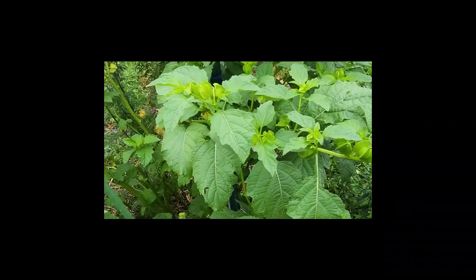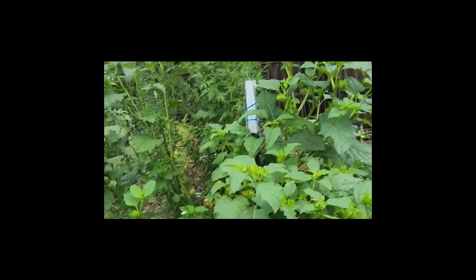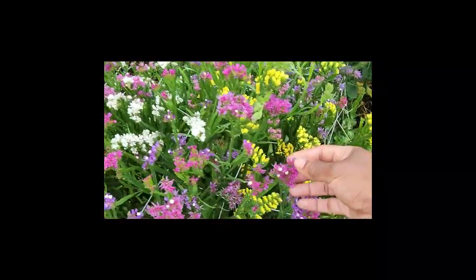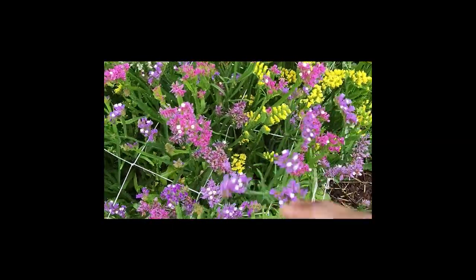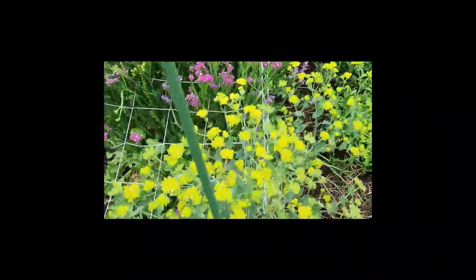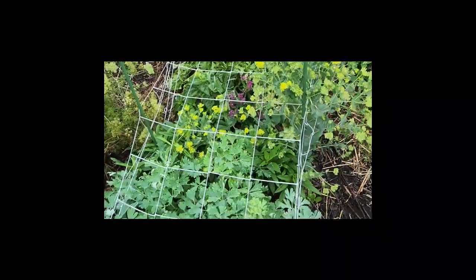And this isn't many plants. This is like 2 plants. You see how massive and how tall it is. It is taller than me, so it's about 6 foot tall. The statice is in full bloom. Look at that. That's so pretty. This dries very well, so I'm going to dry most of this probably, as opposed to using it in fresh flower arrangements.